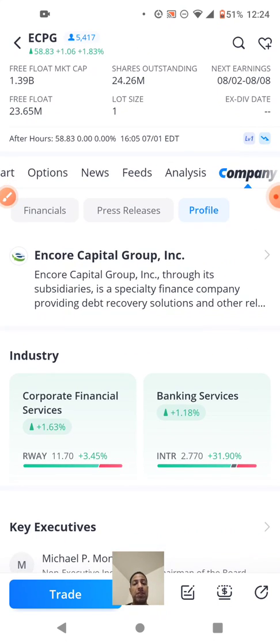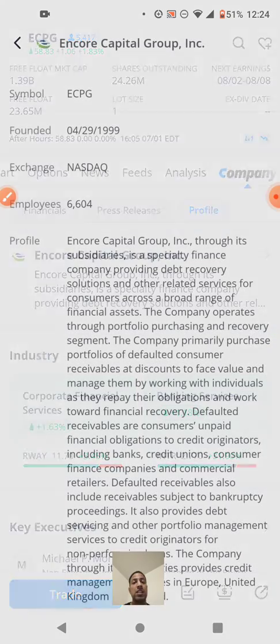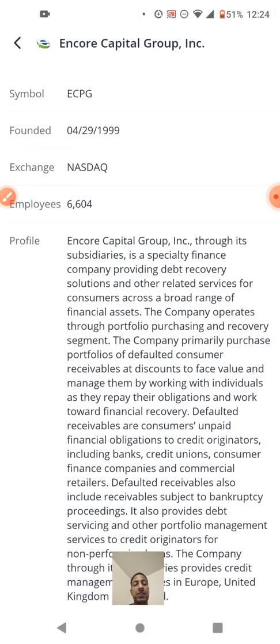So they are corporate financial services. Let's read a little bit about them. And again, I'm going to say yes to this company to add to the watch list. So they provide debt recovery solutions across a broad range of financial assets.